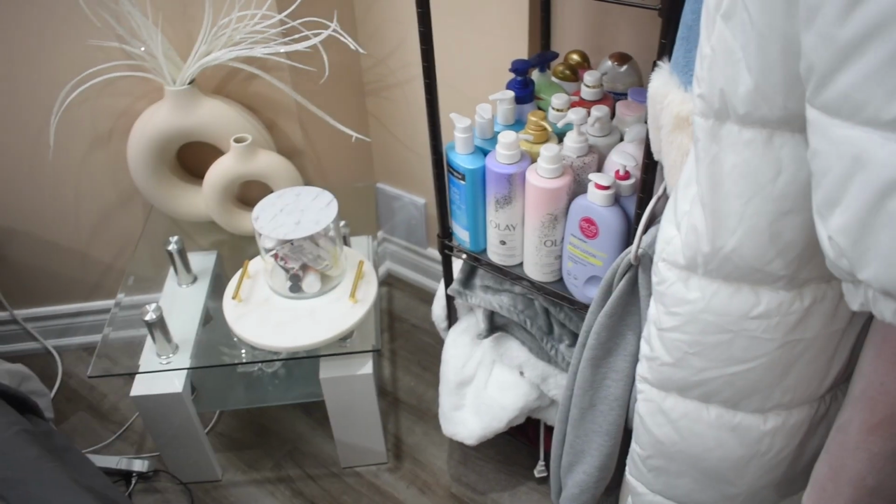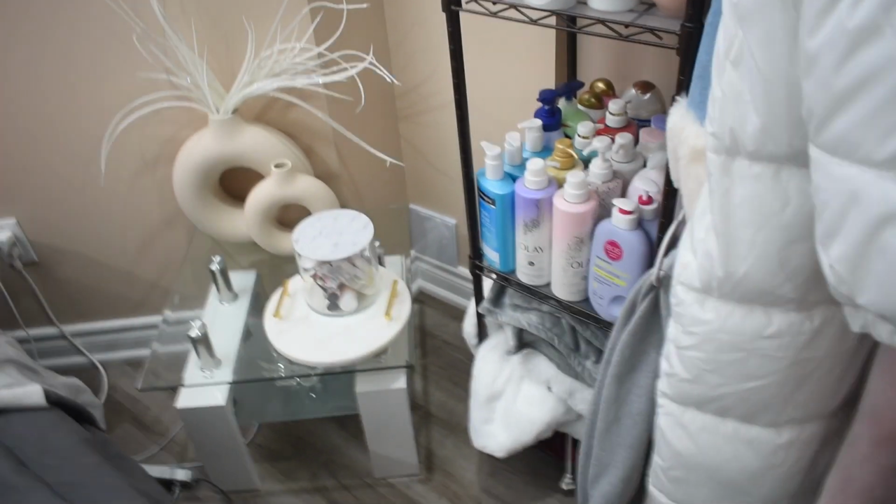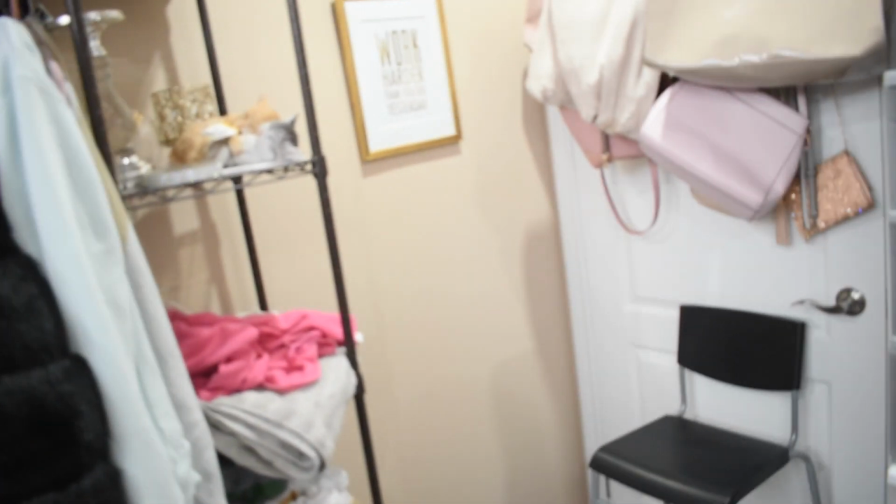Some of them I'm getting rid of. I have others right now in the wash. So I'm gonna get rid of them because I don't need them anymore. The bedding is ugly. I'm getting rid of it. So yes, we're just gonna wash and then we're gonna donate them. So I think that's it.